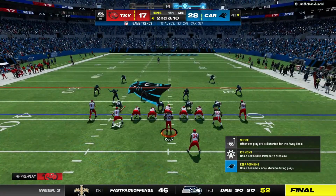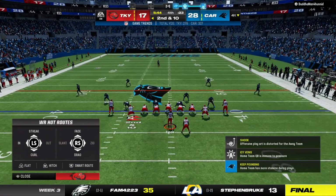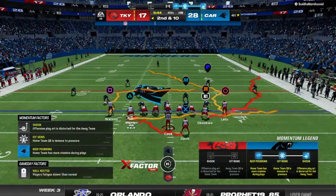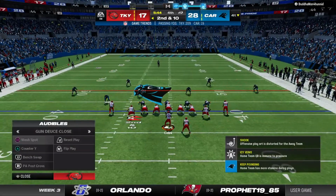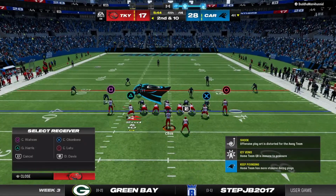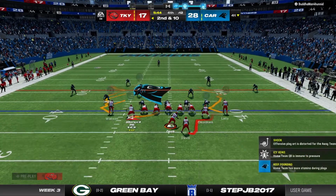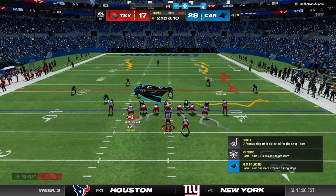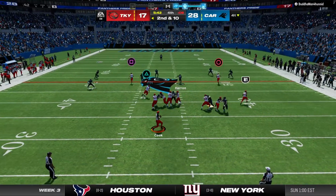Here we go. Here we go. Here's 2nd and 10. 18, Pioneer. Viking, 18, trap 50, trap 60. Rattler, 18 Rattler. Ready.